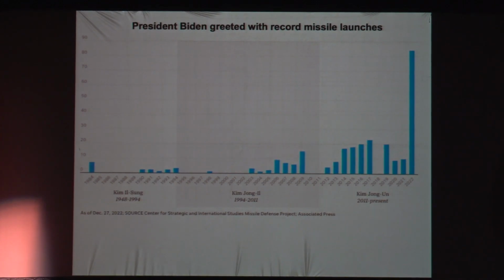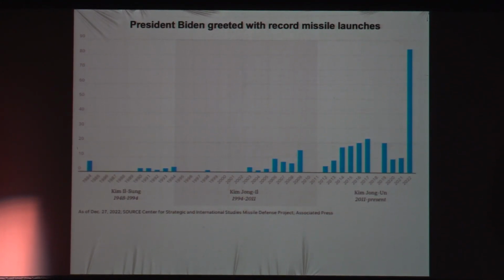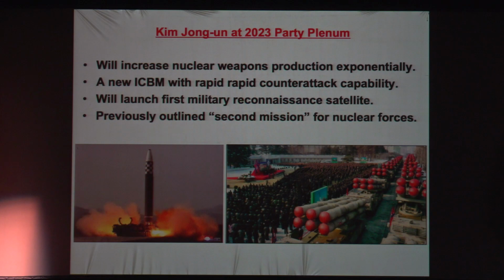And here's just, I know it's hard to see, but if you look at this axis, this is the number of missile tests. 10 down here, 90 up here. And they sort of go along, up here about 20 or so. And then in 21, 10 or 11. And then this, in 2022, 80-some missile tests. And so they've really gone off to try to perfect their capabilities of launching the missiles.